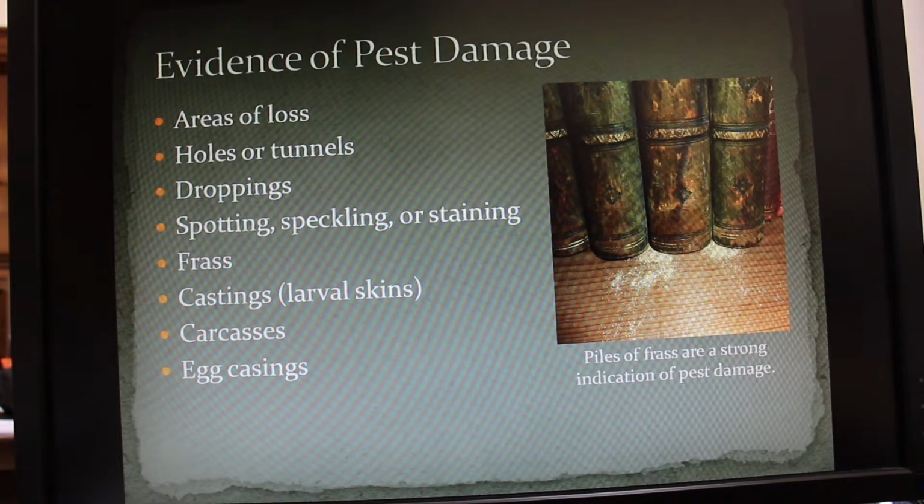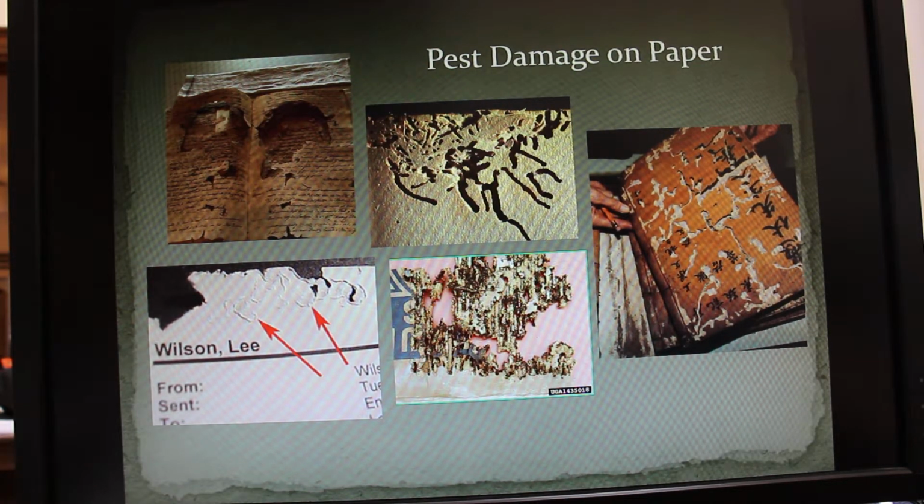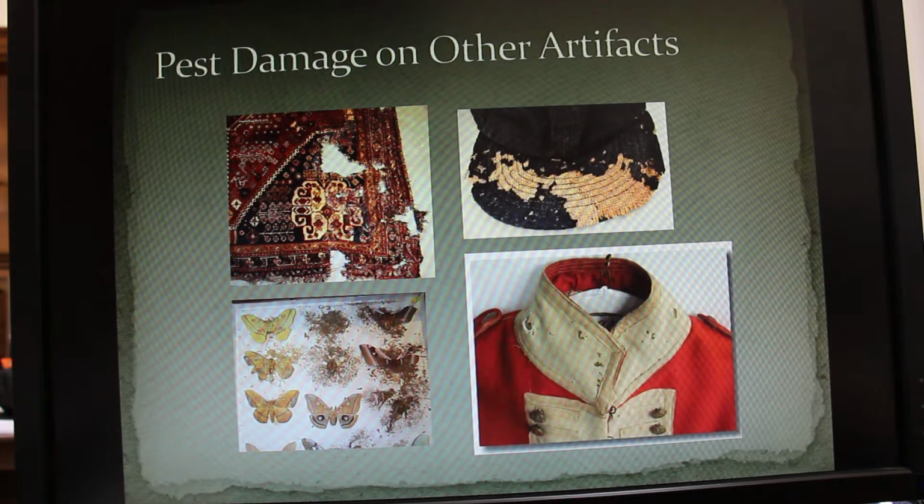project. Evidence of pest damage can include areas of loss, holes, or tunnels. You may see frass, which is that image on the right where you can see basically the waste products of insects, spotting, speckling, staining. You may see larval skins or castings or egg cases of pests, and so that's all things to be aware of as we're looking at these collections. There are ways to treat pest infestations, and we do want to be aware of them as we're going forward. This is just evidence of what pests can do.